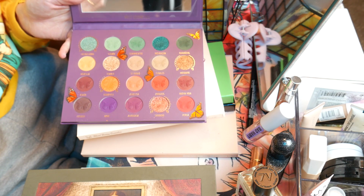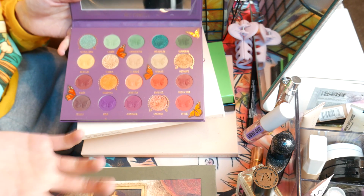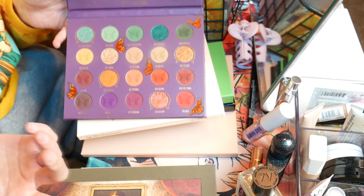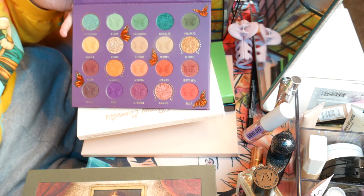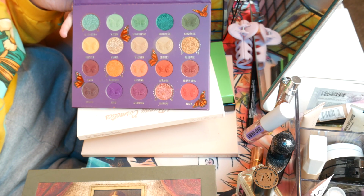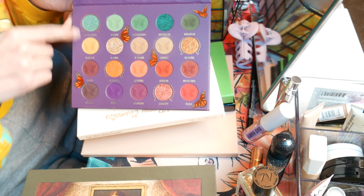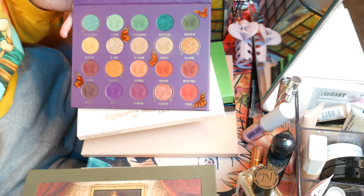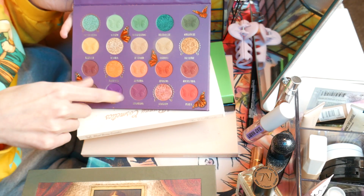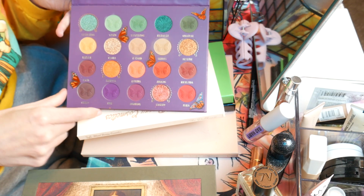If you couldn't get your hands on this palette, I'm hoping that Melt can continue to release really fun things like this, because their holiday release this year, I wasn't as impressed with it. I think this palette's biggest mistake was that the pans were so small, but there's still so much real estate. I understand that they want to do this butterfly design, but they already have the butterflies imprinted in a majority of the matte shades. So I don't know if they necessarily needed that.